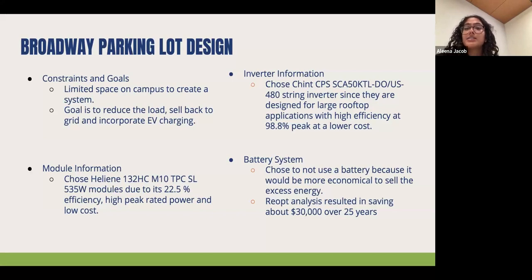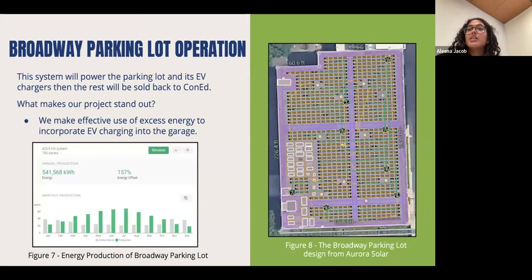And finally, we decided not to use a battery system for the Broadway parking lot because when we ran the financial analysis on WeOpt, we noticed that we would only be saving about $30,000 over 25 years. So to us, it made more sense financially to sell the energy back to Con Edison and receive the credit. Next slide, please. So as for the operation, as previously mentioned, the system will power the parking lot as well as its EV chargers, and then the excess energy would be sold back to Con Ed.